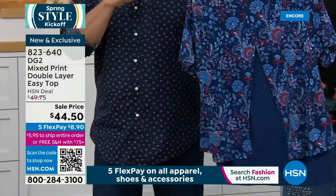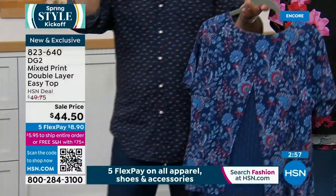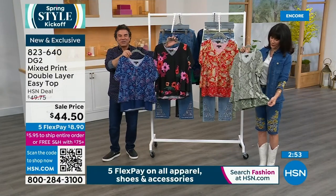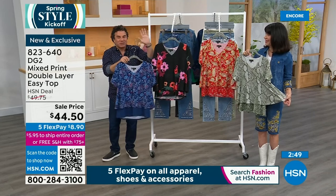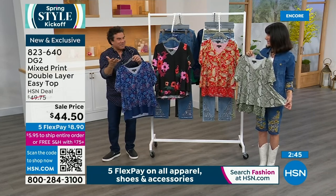And then the surprise in the back is that envelope. So this is just a new iteration of the Easy Top. We will always make our classic Easy Top. It's our bestseller. But this is a really fun riff on it, and it is performed gorgeously for so many of our customers that they came back for another one. So I hope they're watching today to be able to get it on this great new sale price.